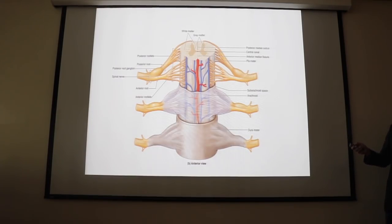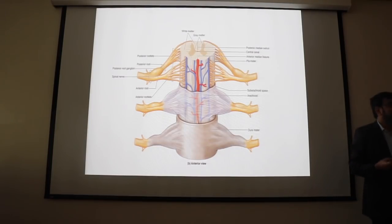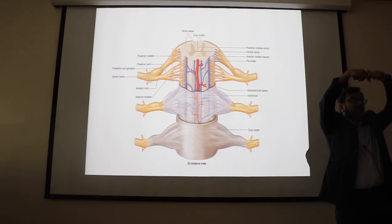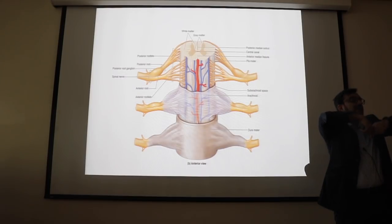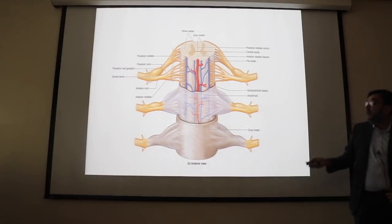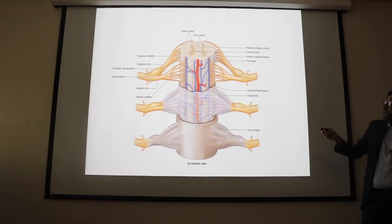In the anterior median fissure, you can see this artery, which is called the anterior spinal artery. It's a branch from the vertebral artery. So there are two vertebral arteries joining together, give rise to an anterior spinal artery, which runs in the anterior median fissure. And this anterior spinal artery supplies the anterior two-thirds of the spinal cord.